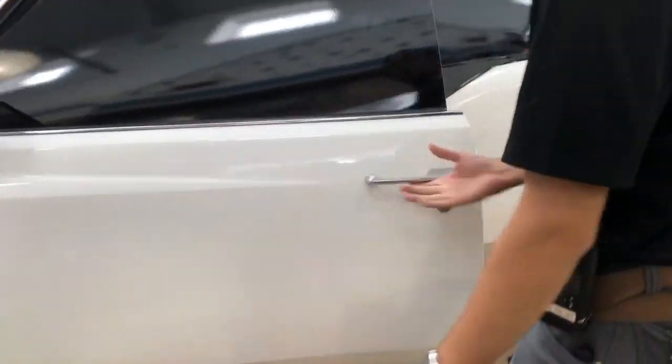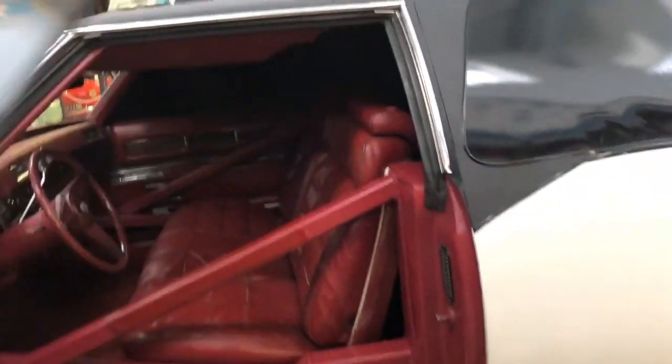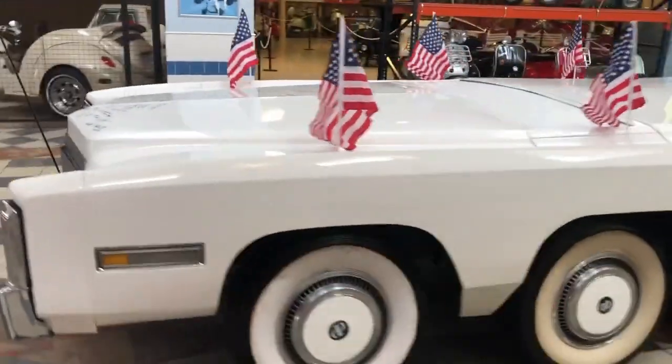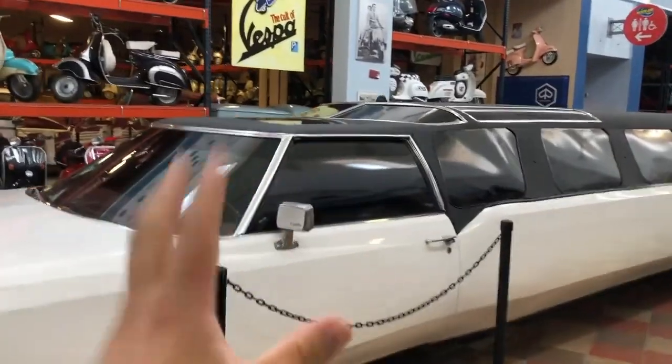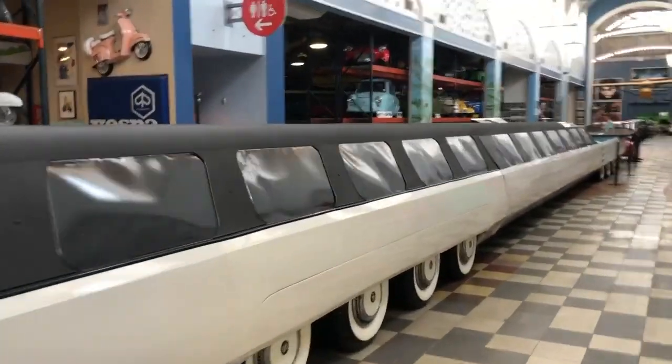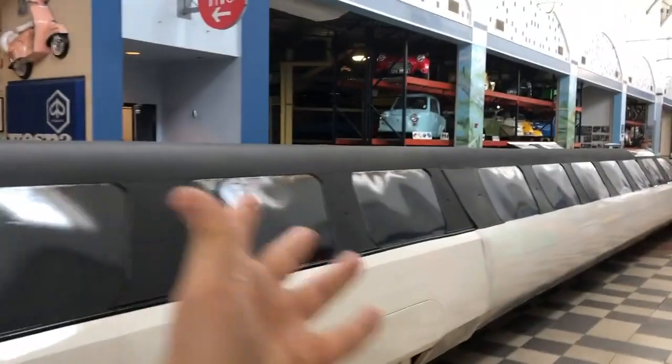The longest limousine in the world. This is the interior. At 100 foot and 1.5 inches long, that's 30.54 meters. This is the longest vehicle in the world. Based on an old Cadillac, I think it might be an Eldorado, but who knows? It has a total of 26 wheels and it can seat 75 people.